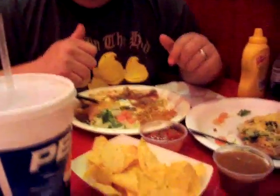FoodCast. We're here at Julio's 2. Right there is the little sign. And we've never been here before, so we're checking it out. And that's the salsa bar. There's chips and salsa. There's a soda bar right there.